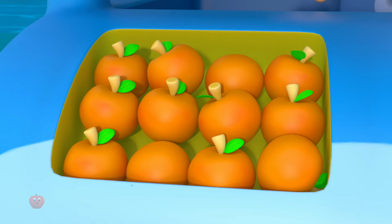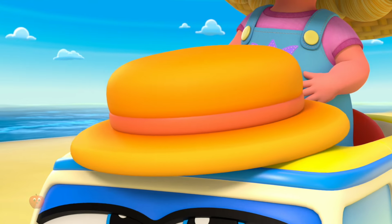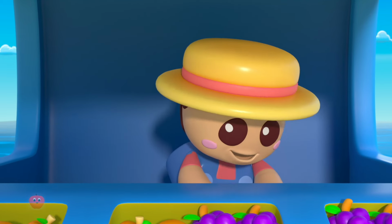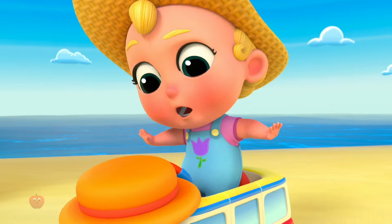Orange is the color of the orange at the fruit stand. Orange is the color of the hat on top of the van. Purple is the color of the grapes at the fruit stand. Purple is the color of the t-shirt on the van.